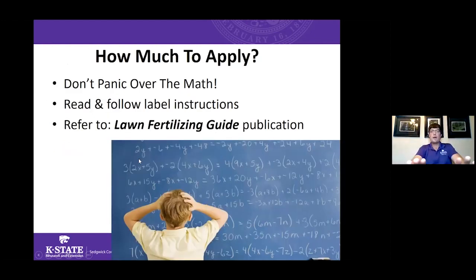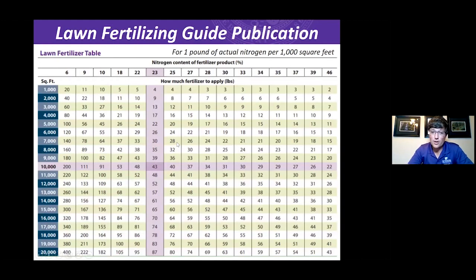So you're probably sitting there thinking, whoa, what did he just say? Don't panic about the math. In your handout tonight, you received a link to our fall fertilizer guide. This will walk you through step by step, trying to determine how much fertilizer you need for your lawn. And I love this because on the second page of this publication, it has a chart for 1 pound of actual nitrogen per 1,000 square feet.